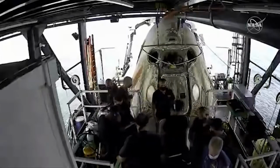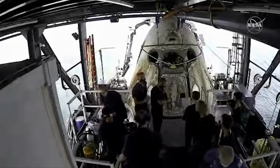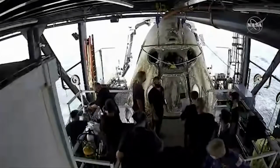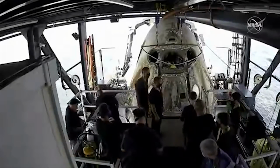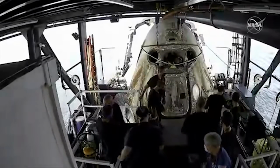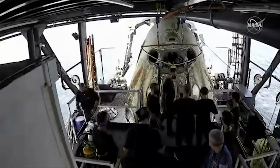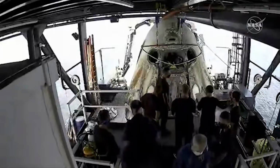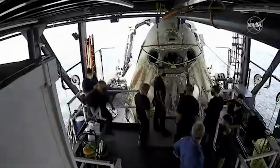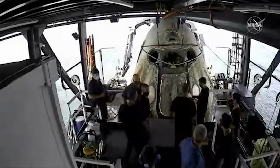All right, so there's the green light we've been waiting for. In fact, the green light we've been waiting for months at this point. This is our first opportunity to say hello to Bob and Doug, our favorite space dads, as they are now about to egress or exit from Dragon Crew Endeavour. Again, this is the culmination of what has been about a 19-hour journey home, all starting yesterday as they departed the International Space Station.